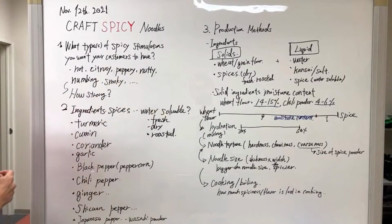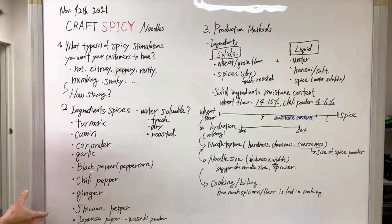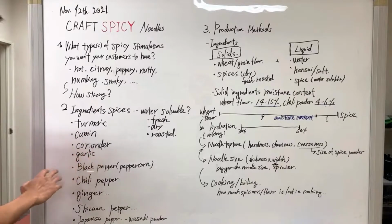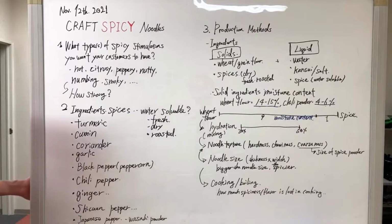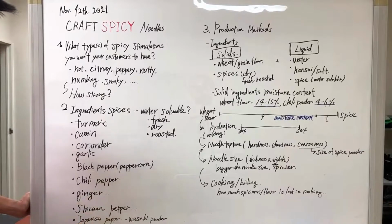What kind of ingredients can we use? What kind of spices can we use for spicy noodles? Of course, there are many types of spices around the world, and we have many types in Japan. There's turmeric, cumin, coriander, garlic, black pepper, and chili pepper, of course, and ginger. Sichuan pepper is the Chinese one that gives you a numbing sensation. And Japanese pepper, which is kind of an herb, and we have wasabi powder as well.